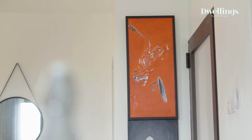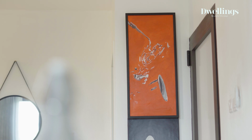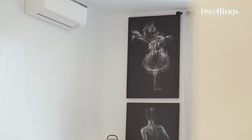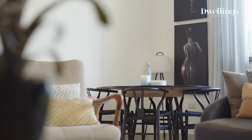There's a favorite one of mine, which is an abstract of a saxophone. I love that because of how abstract it is, and I love music, so it's not that surprising. And then I have another one of somebody playing a cello. I think that's what it is. Also an abstract, but you know what you're seeing.